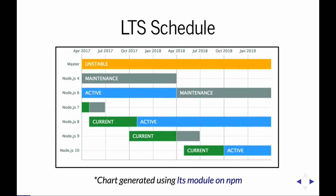Before I move on, I just wanted to say this chart was generated using the LTS module. You can download it from NPM and play with it if you want.